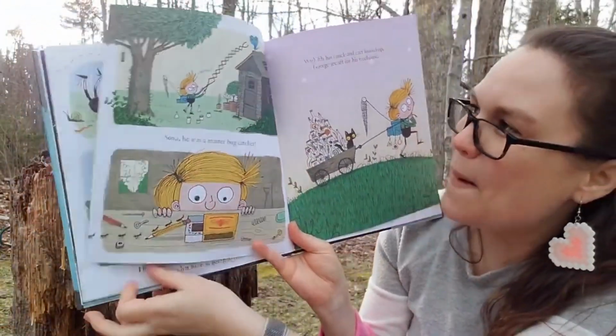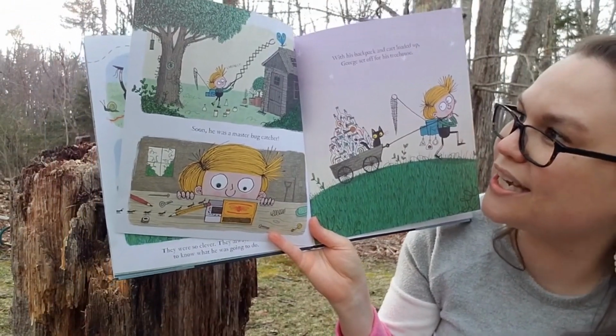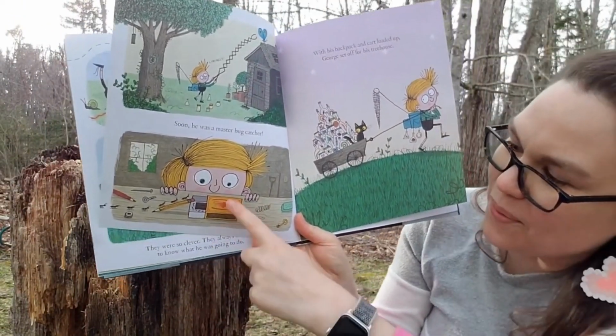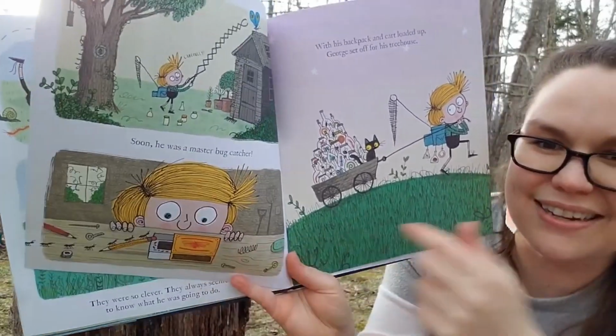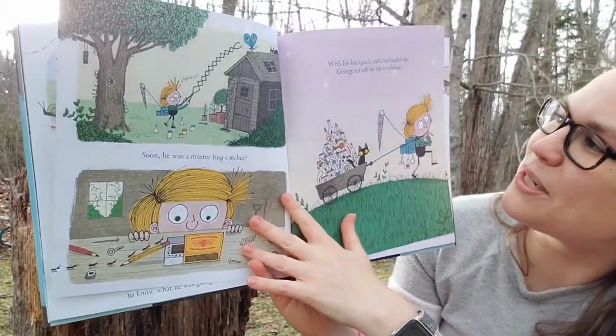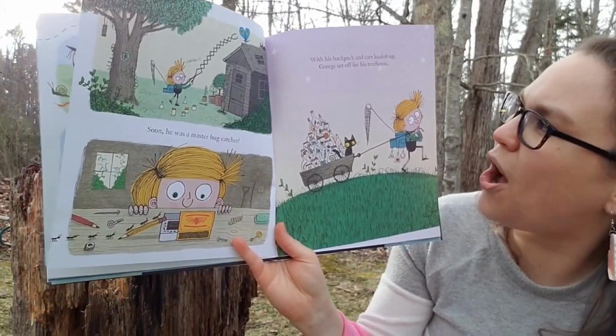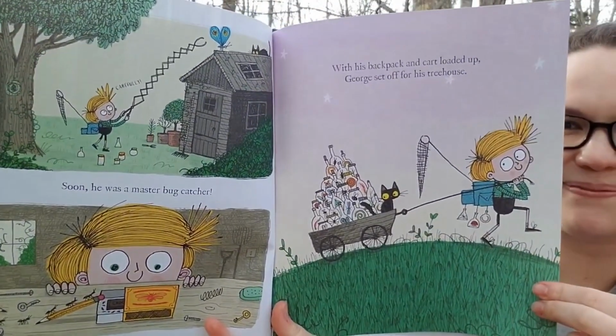Soon, he had mastered bug catching. Look what he's made. Whoa! Oh, and he's tricking the ants into crawling right into that matchbook. With his backpack and cart loaded up, George set off to his treehouse.